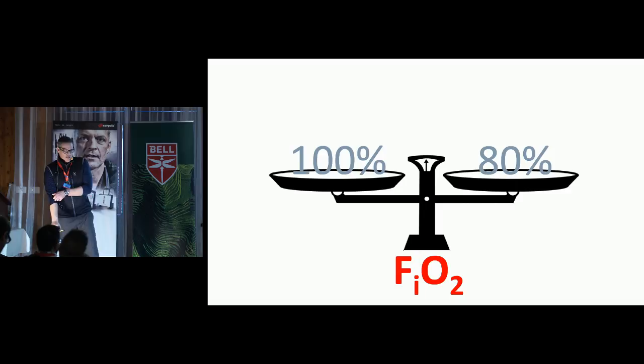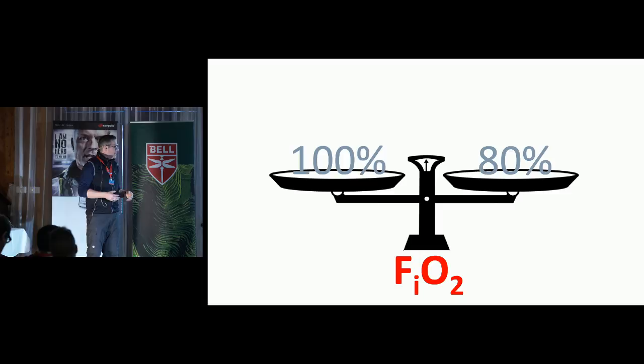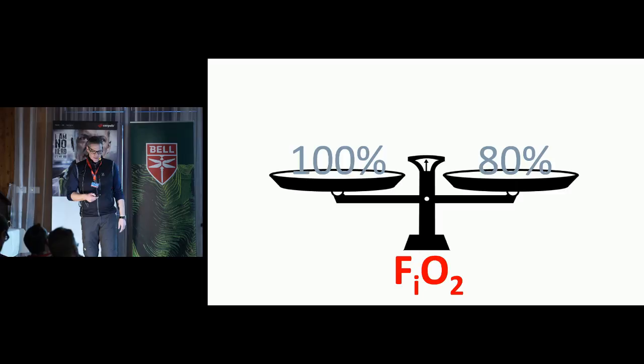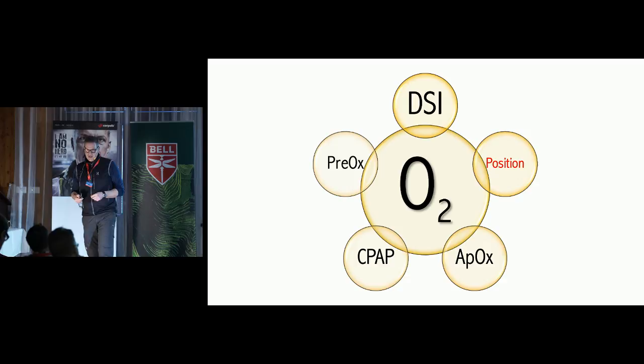I think it's not really an issue in critically ill patients. So go for 100 and dial down the O2, of course, when you can see that you have your patient significantly intubated and oxygenated. So positioning the patient, let gravity be your friend.